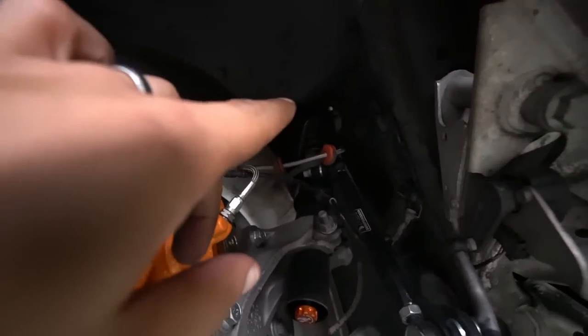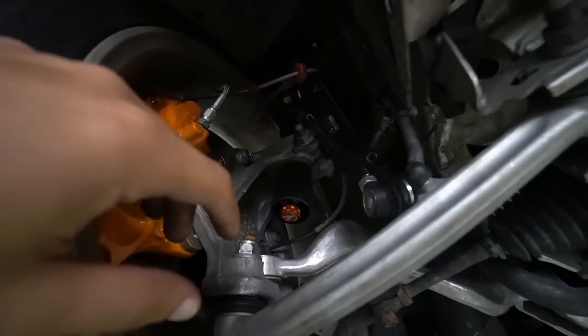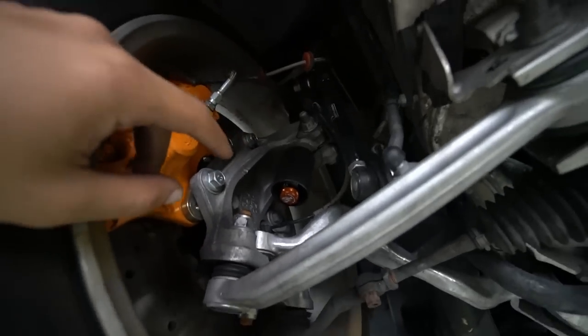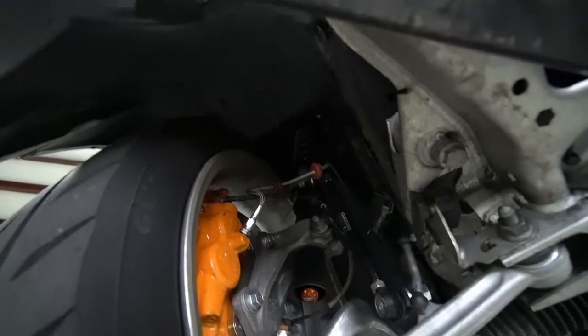They're fully adjustable, super good quality. They have a coating that protects them from corrosion over time, especially if you live in northern states. So it's a very good setup. I actually sell this coilover system, this exact one, on my website.